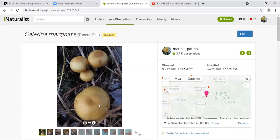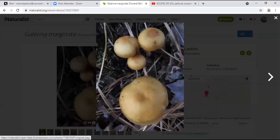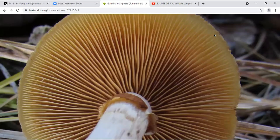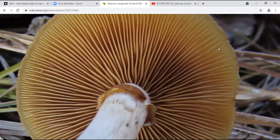So this is Galerina marginata or Galerina autumnalis. It's a synonym. There was a bunch of them growing on a deciduous tree at the bank of a creek in the Pine Barrens. It was gorgeous. And this cap measured 5 centimeters. It was so beautiful.